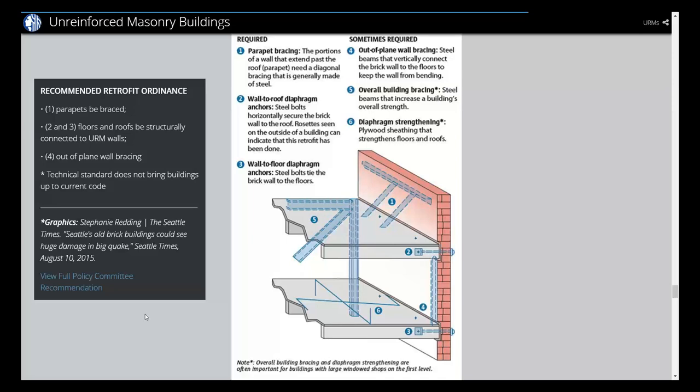And so that really ends up being a few things here. It's parapets being braced. So the numbers on the left here coincide to some of the elements in the image over here. Parapets being braced to roofs, floors and roofs being structurally connected to URM walls, and then out of plane bracing. So these kind of beams that you see here on the wall. So those are the four main elements of what would go into what is called a bolts plus standard. So it's below what normal code would require if you were building a new building, but it's really aimed at protecting life safety.